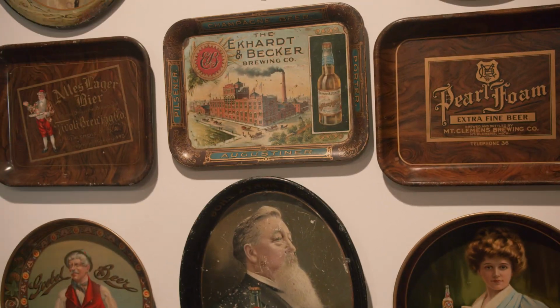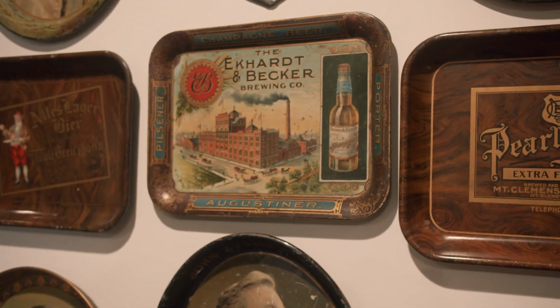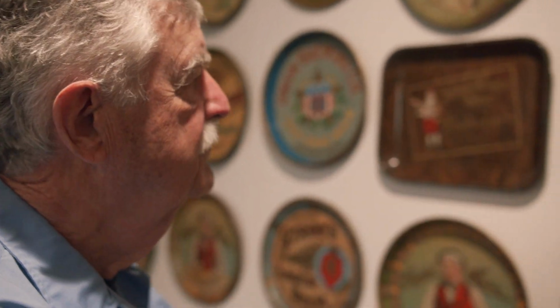All right, what's this one, Jim? Well, this is a serving tray from Eckhart and Becker. The building was down in the Eastern Market, Detroit. Unique about it, it advertises porter, Augustiner beer, and Pilsner. Very, very early. Well, champagne too.